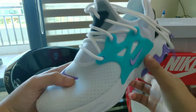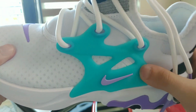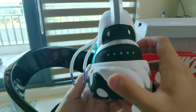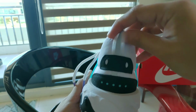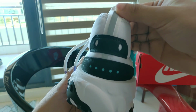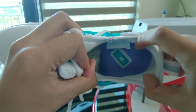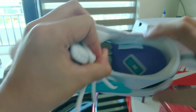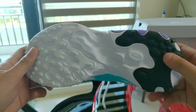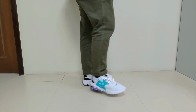Next, going on to the lateral midfoot cage, we got this Nike swoosh in violet glued into it. Now, onto the heel area, we got this 3M pull tab and this faux suede heel counter with 5 dots. And lastly, we got this full-length React foam, which gives it a flexible, soft, and bouncy feel. Here is the on-fit look.